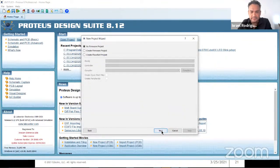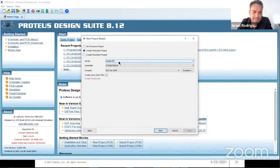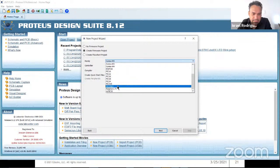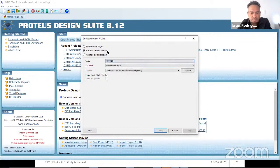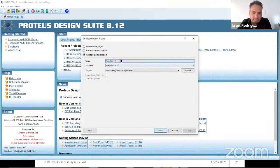Let's go next. I don't want to use a firmware in this case. If I wanted to configure, for example, a Cortex M4 for this board, you can use a PIC, you can use a Piccolo DSP, and so on, or Arduino boards, Arduino Uno, Mega, etc. In this case, it's not Arduino because it's a main board. And here a Raspberry Pi, but no. I'm not going to choose to use a firmware for this project, just a PCB design.